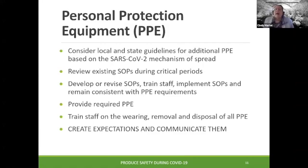So again, we're going back to that mechanism of transference. We know that that respiratory issue and hands, not, I'm sorry, mouth and nose are critical. So those are the areas that we're focusing on with the PPE, personal protective equipment. We also want to make sure that when there's the potential for close contact or close transference, that we have existing and use our SOPs during those critical periods, standard operating procedures, making sure that staff has reviewed them, update them.